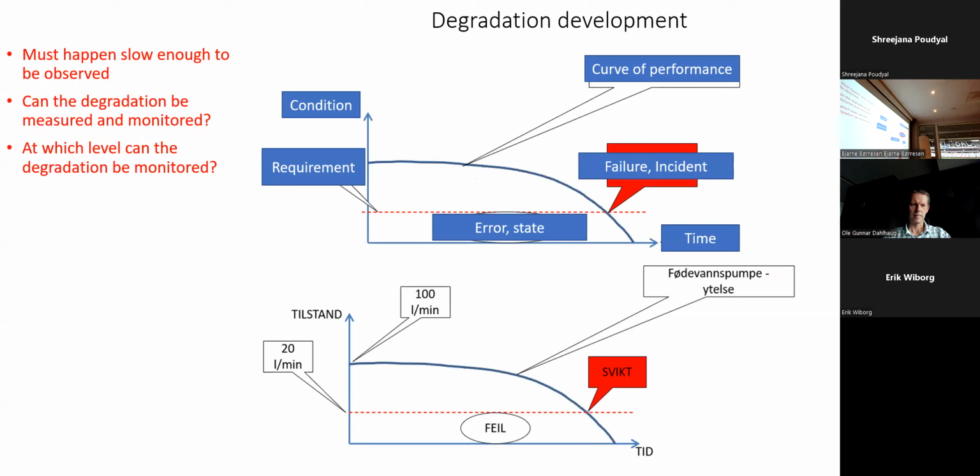And then you have again, can the degradation be measured and monitored? Is it possible? Do you have a method? Vibration as well? And at which level do you monitor your degradation? I guess you're all familiar with this figure here, when you have condition and time, then you've got a requirement, and then you will have your degradation or failure. That's an incident. And then you move to some kind of error state, for instance. And then you can have different levels of degradation, level 1, 2, 3, 4. And often you would be interested in for how long will you live in condition 1, 2, and 3, and so on.